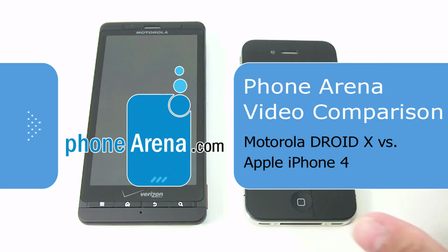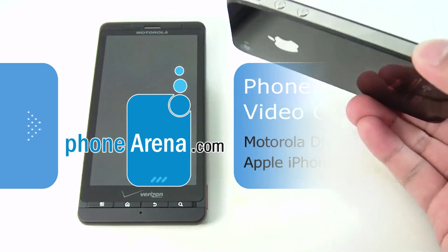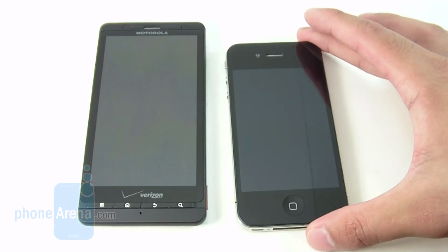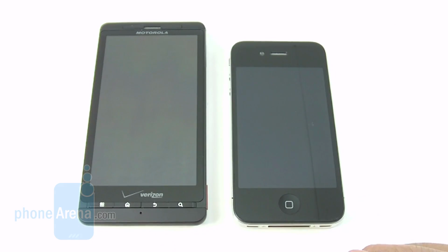DROID X. The iPhone 4, of course, has been released already. It's available on the market for $199 with a 2-year contract for the 16GB version. And we have the Motorola DROID X, which is going to be available through Verizon starting July 15th at the same price point, $200 on contract.